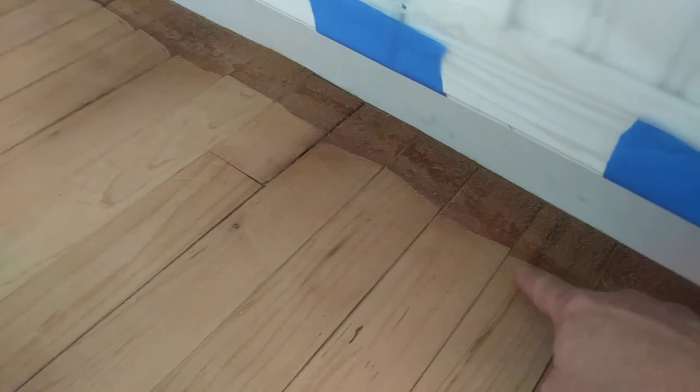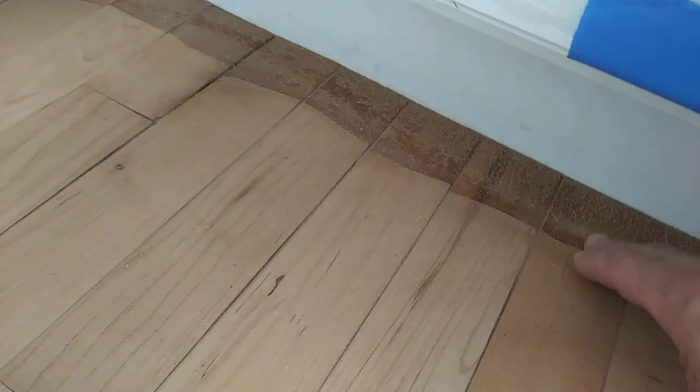See, that's a little bit of a challenging part, but we do have a machine for that. Before, we didn't use a machine, we had to hand scrape all that. It was a nightmare. I mean, just brutal back-breaking work. Something like this would take two guys probably 2 days.